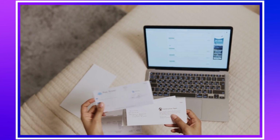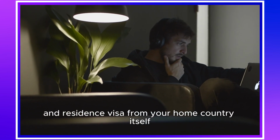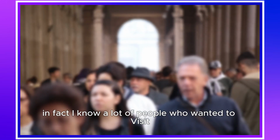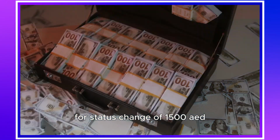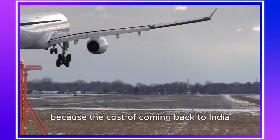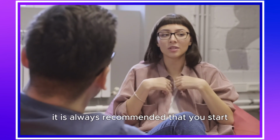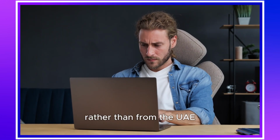It is for this reason that it is recommended that you initiate the process of company setup and residence visa from your home country itself, rather than traveling to the UAE and then initiating the process. In fact, I know a lot of people who, when they're setting up a company in UAE, rather than paying this status change fee of 1,500 dirhams, which is 34,000 rupees, come back to India, because the cost of coming back to India and going back again is much cheaper than the cost of status change. And it is for this reason that it is always recommended that you start the process from your home country itself rather than from the UAE.